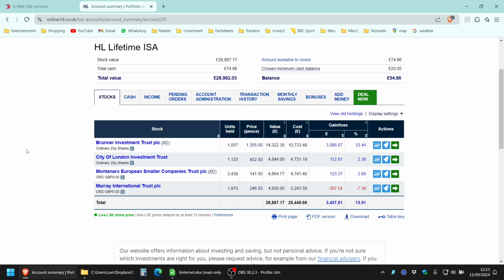I don't know why the cash always seems to come last on these things. I suppose they have to take the charges from it, don't they? Their 0.45% has to come from that cash, doesn't it? So I suppose it kind of makes sense. Anyway, there we go. There's a little update.